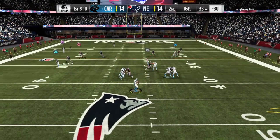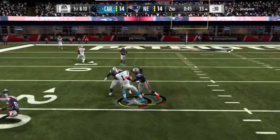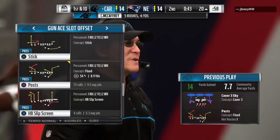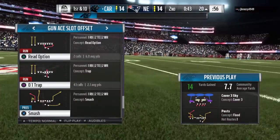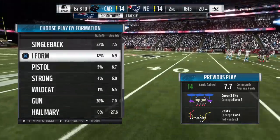On first down, it's Newton. Buying time to his left. Cam fighting. He lost the football. It's out. And now we won't see a play on first down. We're going to get a timeout instead, as they'll stop it with just over 40 seconds to go in the first half.